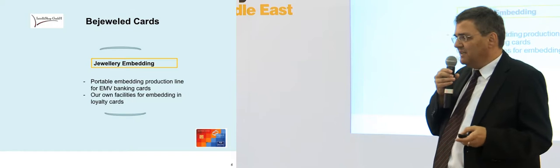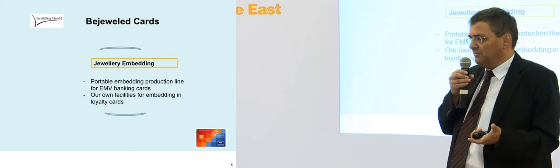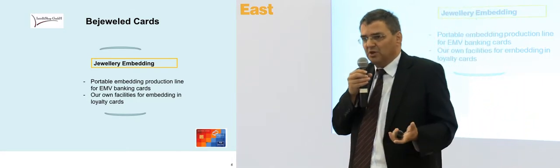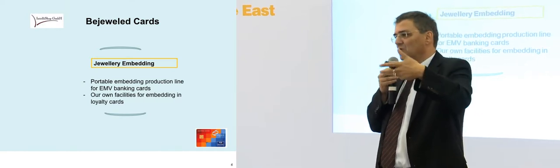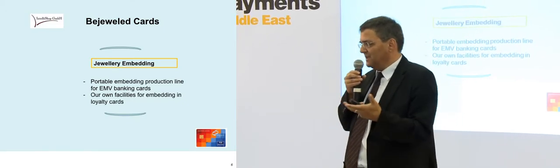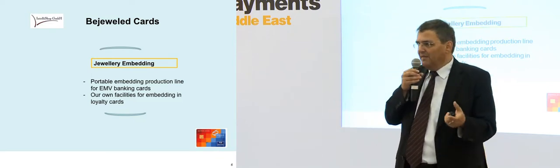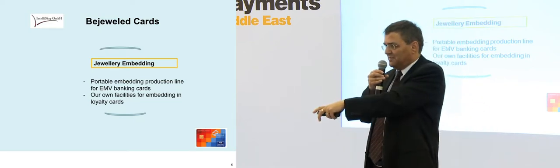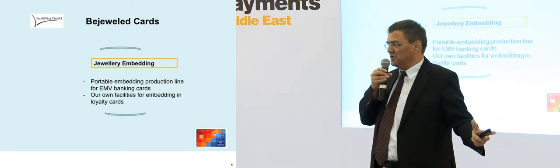So that extended our ideas. We found out that in order to be successful, we must make that a portable production line. And that's the first item which you see here. So what does a portable production line mean? Basically, if you are a bank or somebody dealing with a bank and the bank has interest to launch one of the cards which has embedded jewelry, they can work with their card manufacturer of choice, and we will then bring the production line to the card manufacturer, do the job of the embedding in the Visa and MasterCard secured environment, and when the job is done, we remove the production line and go to the next place.